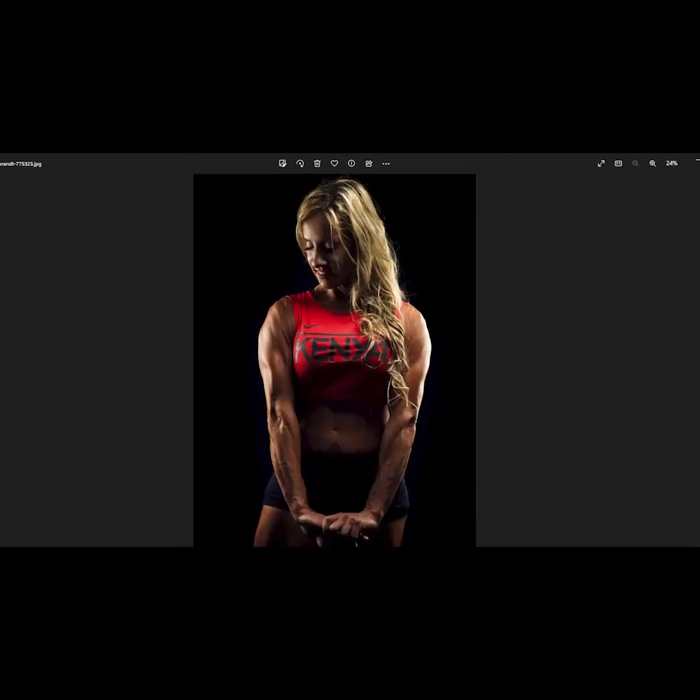And here we have another posed photograph. Again, this is one of those photographs that I'm not a fan of because it has very, very little to do with her and a ton to do with the photographer. It's too dark. It doesn't show off her musculature. It's a posed shot. And in a lot of ways, it's a little awkward the way she's got her hands.